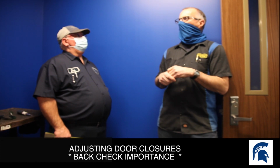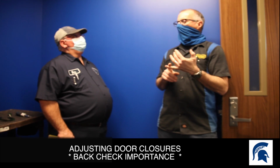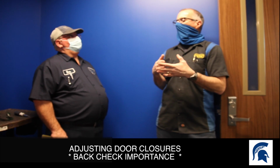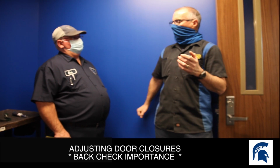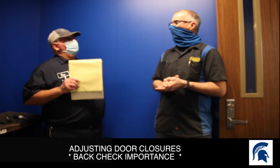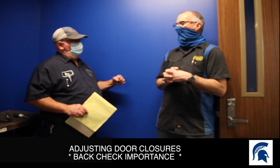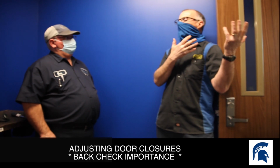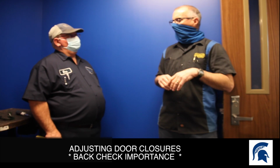If you turn back check up enough to get that cushioning effect and the closer is installed properly, then you're going to have that cushion and it's going to slow that door down. If he wants to push it through there, yes, but we're talking ifs, ands, and buts. Let's talk standard. The back check is what's holding the door from opening. It's only the last 10 degrees, okay? But you can close it down to where it will come in about 45 degrees.